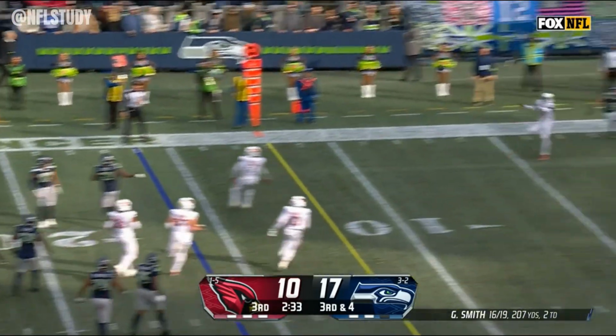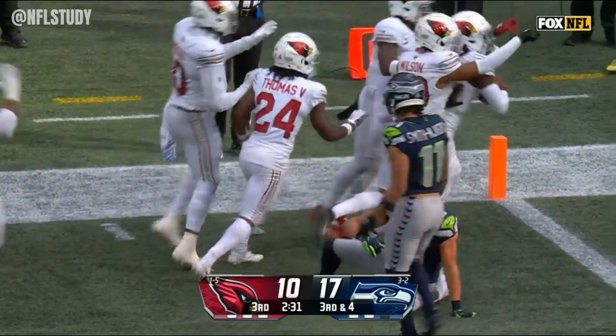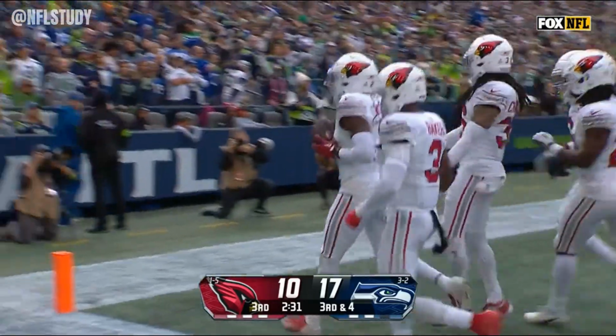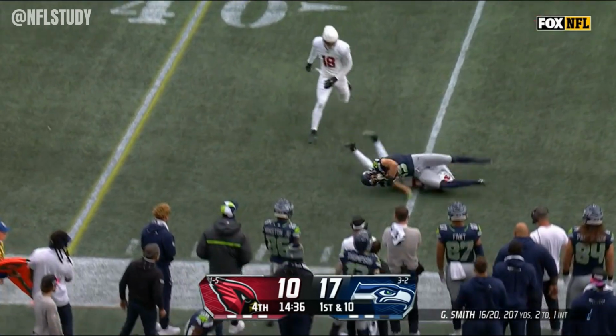Smith looking, oh, hit as he throws, and it is picked off. Intercepted at the 1 yard line. Craig and Steve DeBerg in that one. October of 1990.